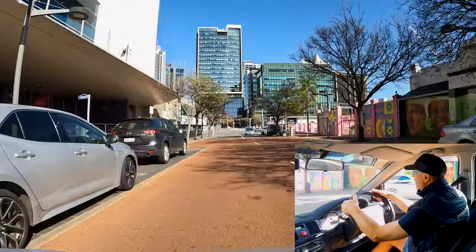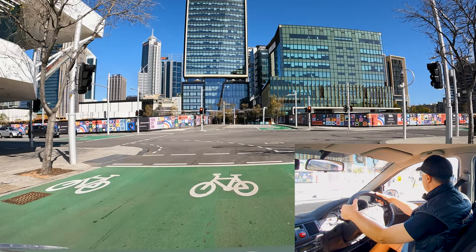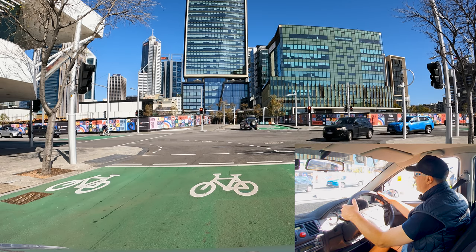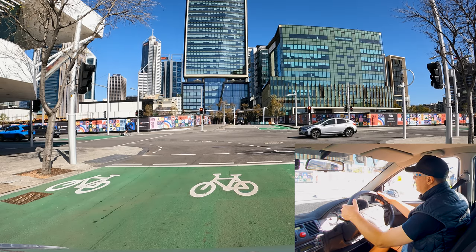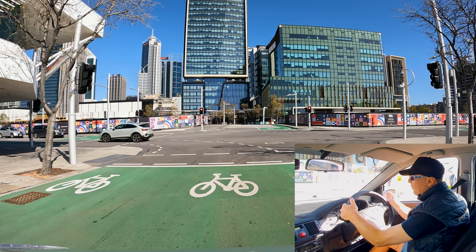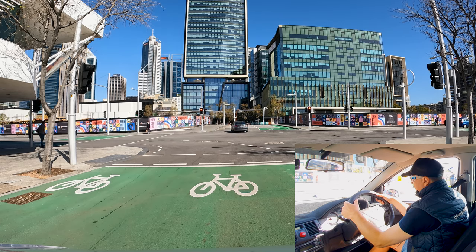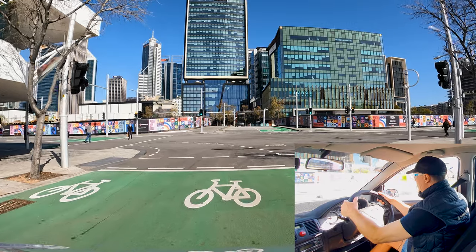Here again, we have the intersection where there's no green arrow. If people argue that they should change these intersections, I don't see the reason why they should, because it is as simple as give way. Imagine you're turning on a street where there are no traffic lights at all: give way to traffic from the opposite direction. When it goes green, if there's no traffic from the opposite direction, I'm just going to slowly proceed.